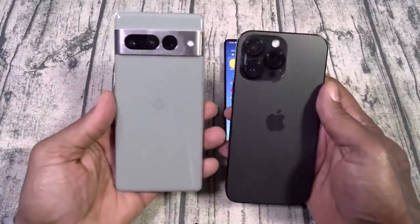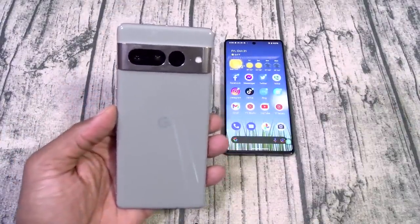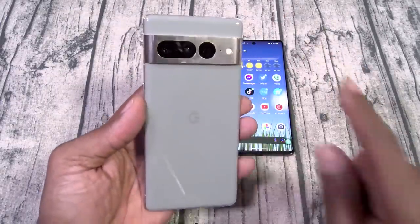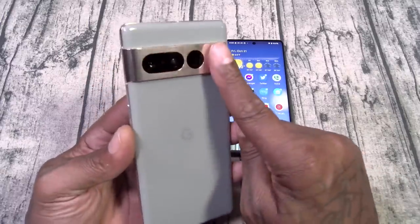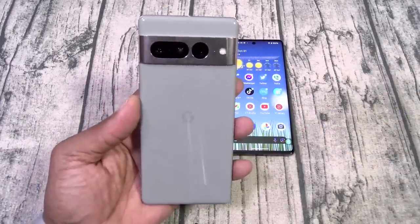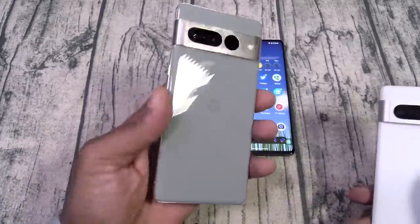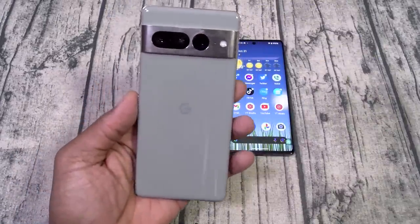This is totally different. All right, these two phones, totally different look. Now, I could go either way with the stripe on the back, even though I said I did like the black better. This one still looks sexy though. That piece of aluminium, the hazel color. A lot of people have been asking me what color should they get, the snow or the hazel. The hazel with the gold trim, I mean, it just looks beautiful.